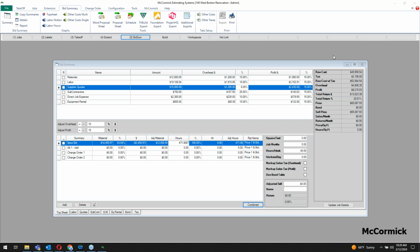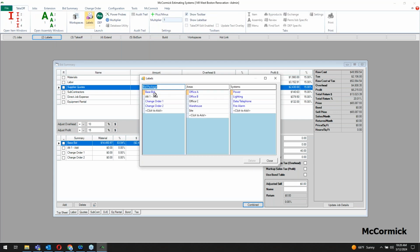So limit to the labels. On the Win 1000, you've got one column and you've got 20. On the Win 3000, you've got three columns and you've got 20. So ultimately, you can get pretty creative with it pretty quick. You could double up the labels. So I could say, hey, base bid, Office A floor 1 power, Office A floor 2 power. You can do some things like that if you do need to branch out a little bit more on the labels, but you are limited to the three columns and 20 going down.